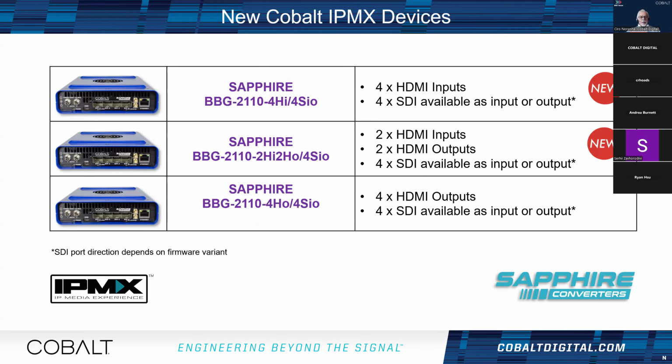Well, we have a few new boxes that are going to help us go into IPMX. And if you look at the picture, they look exactly the same, right? Because we use the exact same box, but we have two new boards there. The existing box, the Sapphire BBG-2110 4H, has four HDMI outputs. So it's an output box, primarily to drive monitors. There are two new boxes joining that family, one with four HDMI inputs, so it's an input box, you go in HDMI, and one that's mixed. There are two HDMI inputs and two HDMI outputs. We could have designed something with bidirectional HDMI, but that would become too expensive, so not worth it. So we designed fixed function boxes. Right.